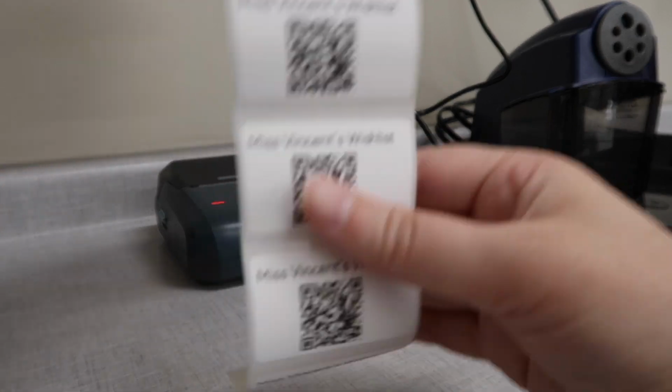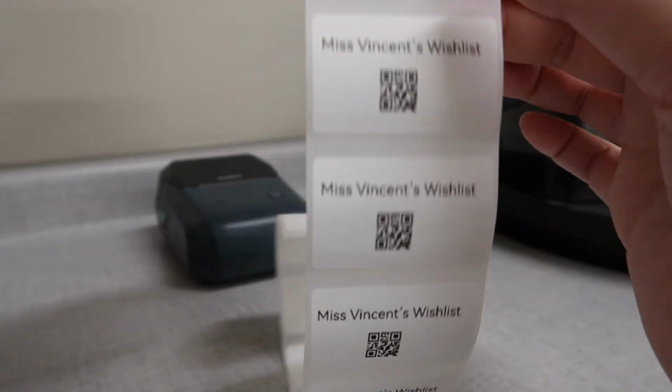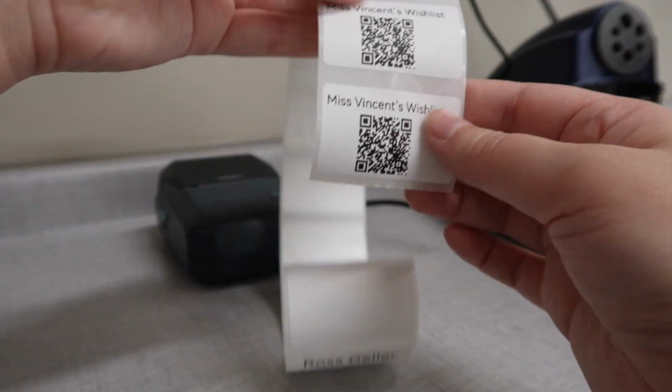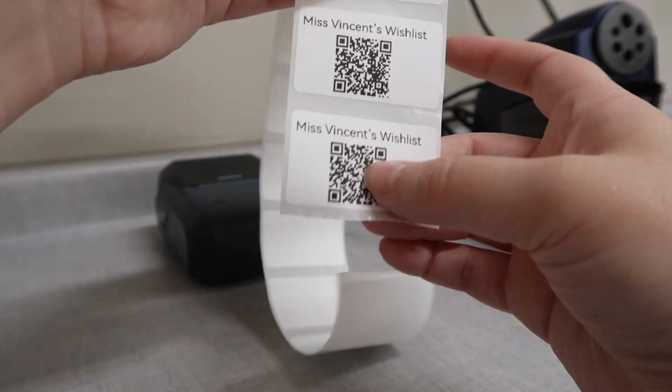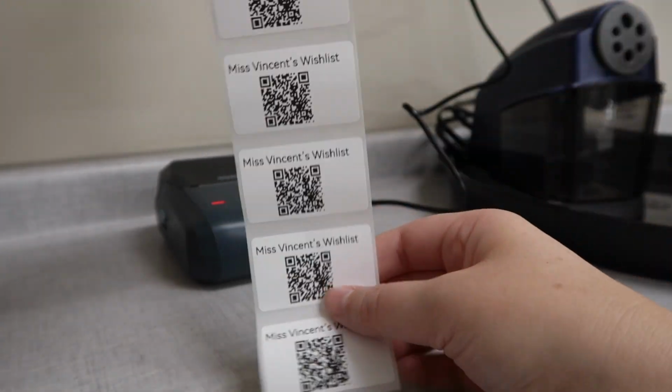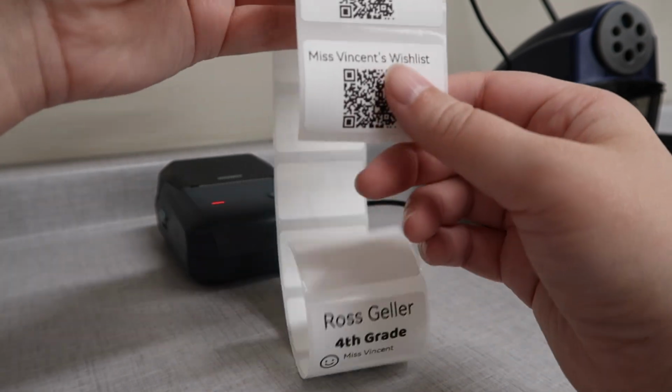Another thing that's really nice is there's no smearing. Because you know when you print on a printer on labels or a regular printer, it will smear. This is nice. This is not gonna smear. Then I know they can take their picture or get that QR code, make labels for anything. This will be so quick and easy.